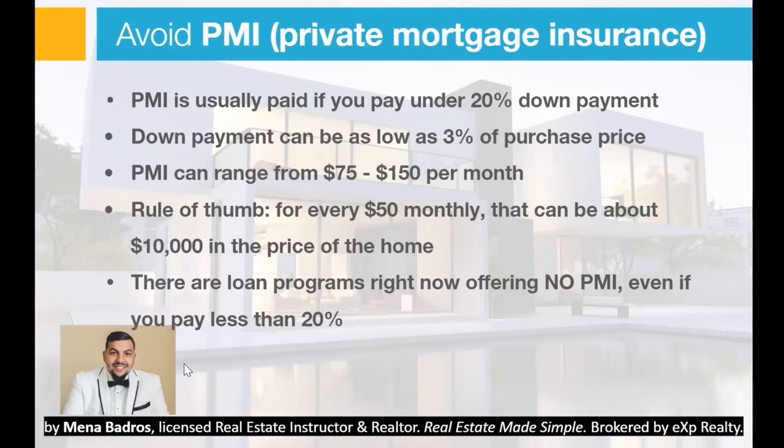What is PMI? PMI is private mortgage insurance and is usually paid if you pay under 20% down payment. So in most cases, if you pay under 20% down payment, you're required to pay what's called the PMI.